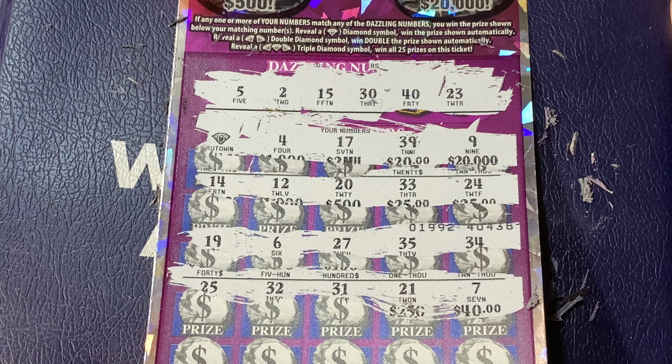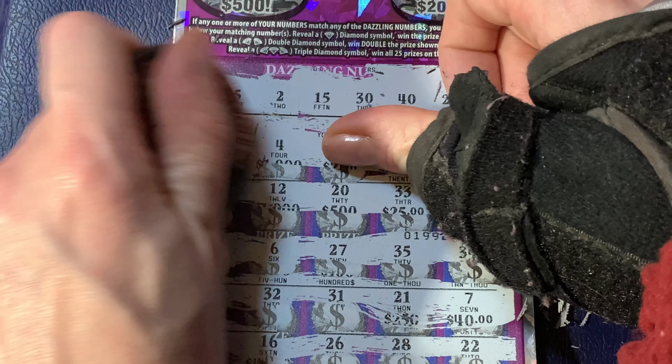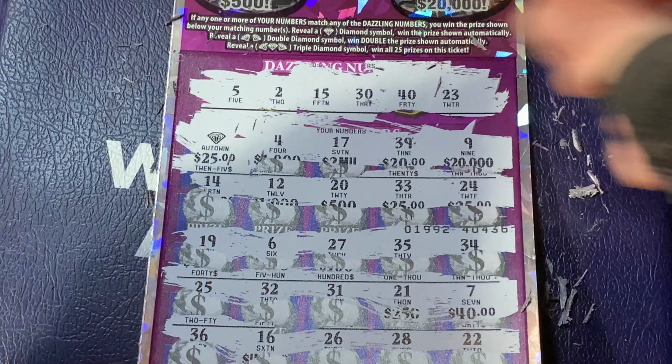Okay, we got a 36, 16, 26, 28, and 22. That's a good thing you got a symbol. We got a symbol, symbol, symbol. Come on, let's see what you got. Big numbers, baby, the big numbers. Hey, $25. That's $5 ahead on that ticket.